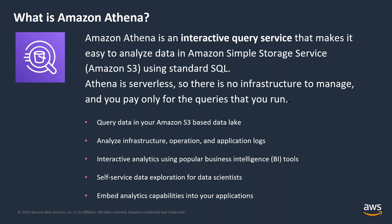And some of the things that Athena is really great at is being able to analyze logs. We see this all the time with our users. They collect a lot of AWS infrastructure logs, maybe server logs, maybe application logs. All the data gets stored in S3 in some structured format, maybe JSON, maybe CSV format, maybe even columnar Parquet format. Athena gives you a quick and easy way to dive into those logs without building a lot of infrastructure or any kind of systems around it. So very quickly, just point, create a table on that data and start running queries.